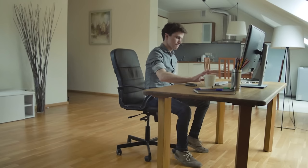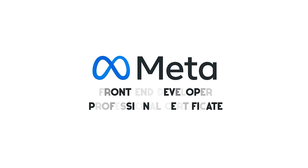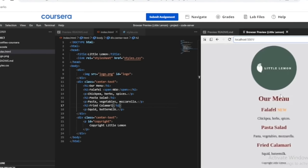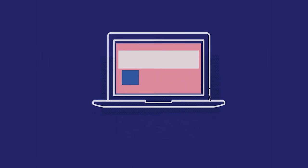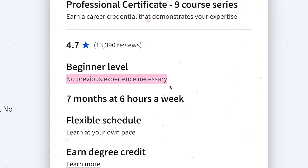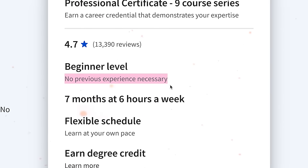Who is it for? Now folks, one of the great things about this certification program is that you don't need any prior experience to enroll. It will teach you all the basics of web development you need to start. But I would personally recommend reading some general information on front-end development and what it is. But guys, apart from that, it's really true that you don't need any prior preparation.